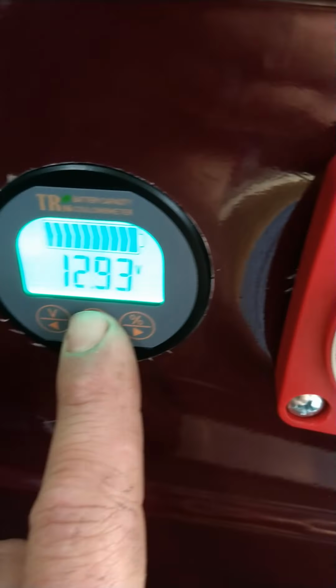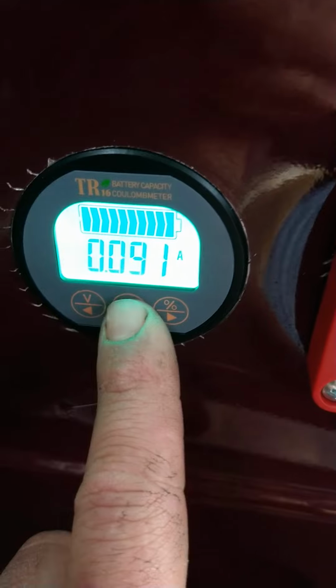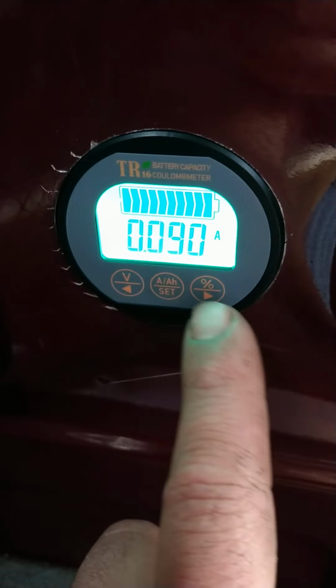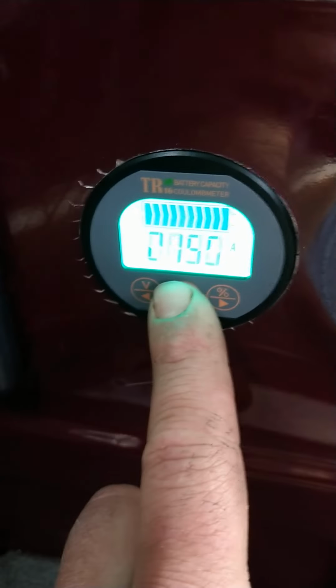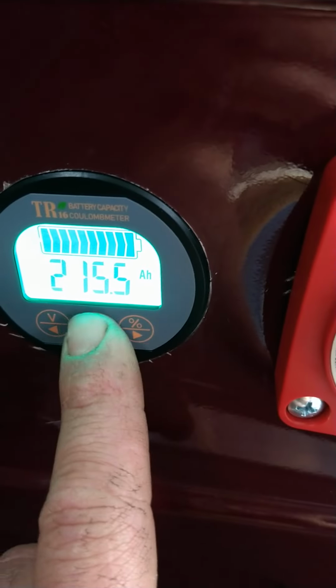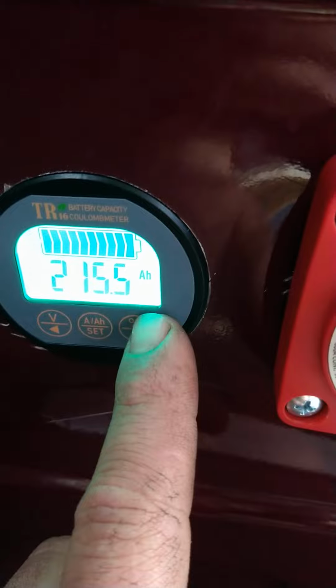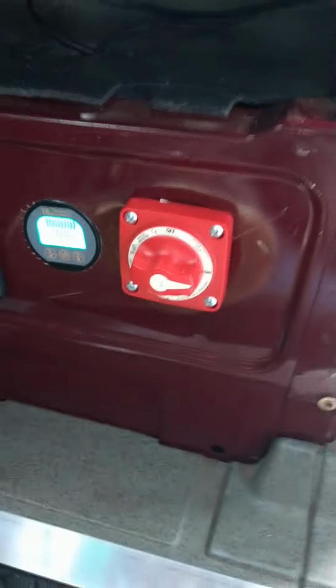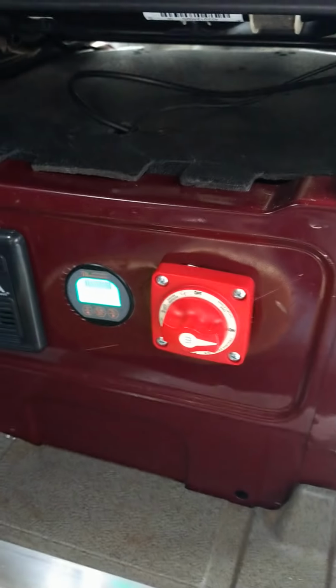I'll wake it up here. So, see, I'm drawing 0.09 right now just from these backlights and stuff. Total amp hours, 215.5. So, percentage, push here, 99.9. But the only way it charges is off the alternator. Works, that's all we need.